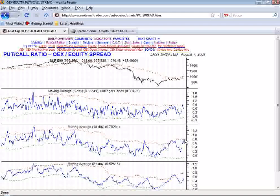And what we're seeing is the 10-day average here as of this week is at a very high level, as high as it's been since actually near the bull market peaks in 2007. So starting to see the smart traders really protecting themselves by buying some puts, and the dumber traders really going crazy with the calls and buying puts to a much lesser degree.